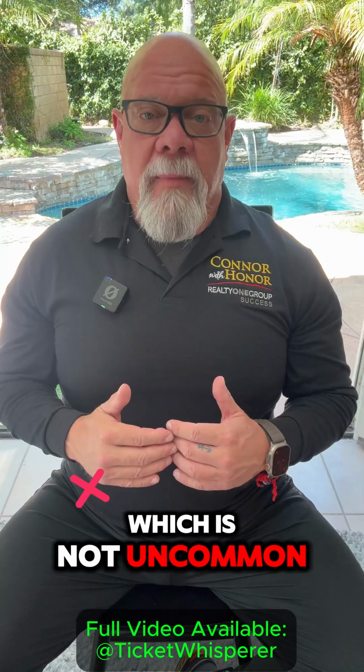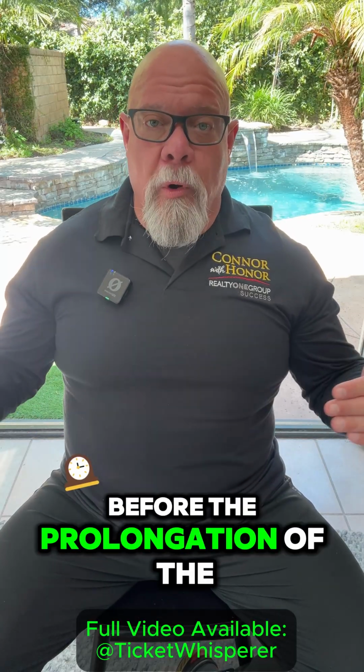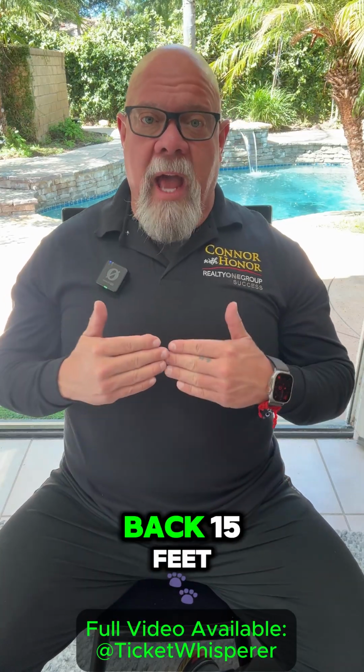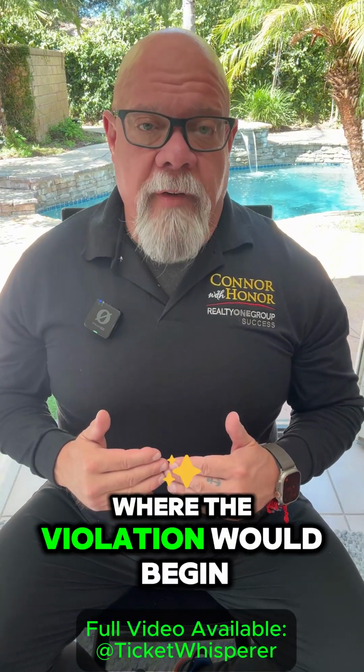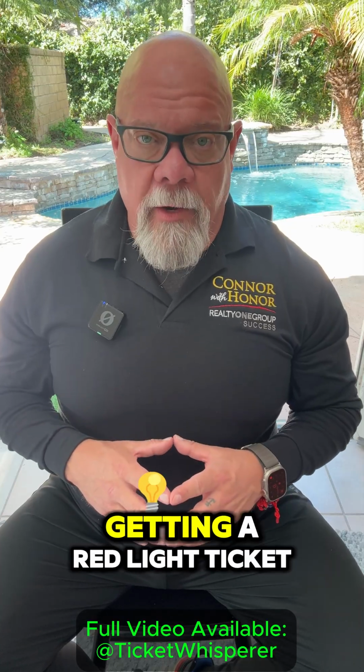Let's say there's a crosswalk. Let's say it's 15 feet wide, which is not uncommon. And let's say it proceeds from 15 feet before the prolongation of the first curb line as you enter the intersection back 15 feet. So that's where the violation would begin in the scenario I'm talking about when it comes to getting a red light ticket.